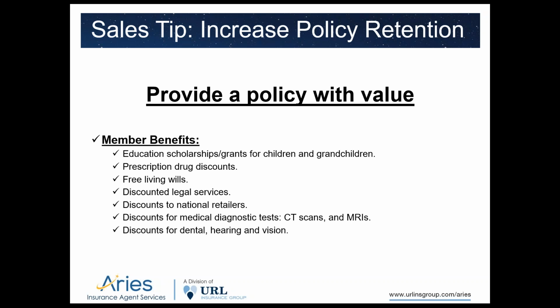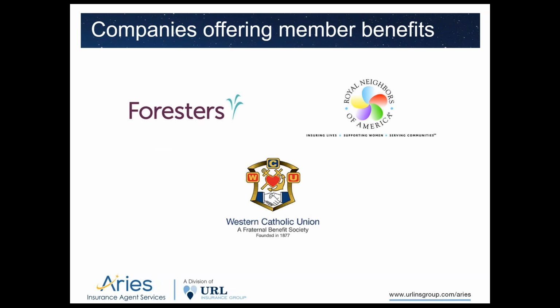So what are the companies that offer these different benefits? Fraternal companies. The fraternal companies that are in our portfolio consist of Foresters, Royal Neighbors, and Western Catholic Union. These are the companies that offer member benefits, policies of value. Foresters, Royal Neighbors, Western Catholic Union, they all offer education scholarships and grants. They all offer access to living wills or discounts to retailers or prescription drug discounts.